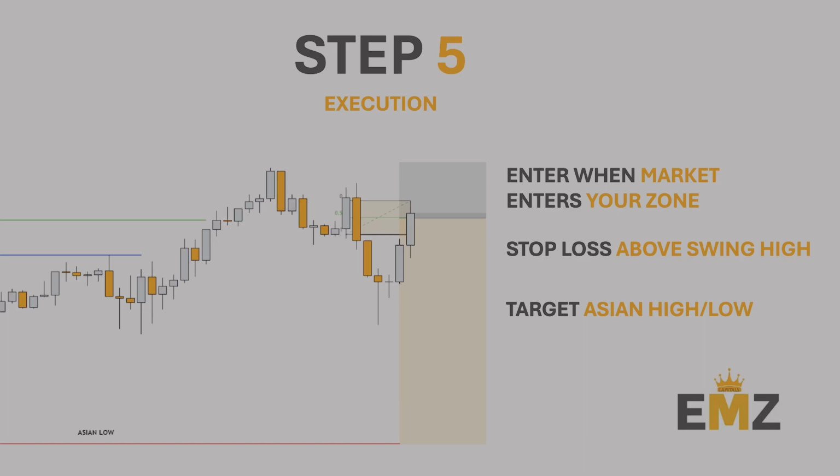Now, the final step, step 5. This is our favorite step, the execution of the trade. And it's also the easiest step. All we have to do is wait for the market to enter our zone. We could place our limits here and we don't even have to watch the trade. So as for stop losses and targets, I place my stop loss above the swing high. That's just my preference.